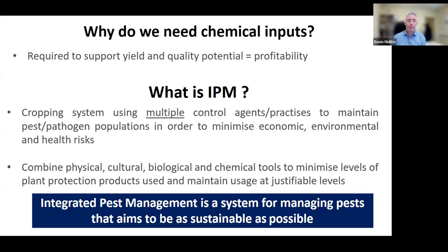So the goal of IPM is to effectively use as many techniques out there, be they physical, cultural, biological, and indeed chemical. So it is not about removing the use of pesticides 100%. It's really about having a system in place that justifies the use of the chemicals after everything else has been exhausted or tried. So the default is not to use chemicals with IPM. The default is to try various different steps along the way so that you can manage those pests in a sustainable way as much as possible.